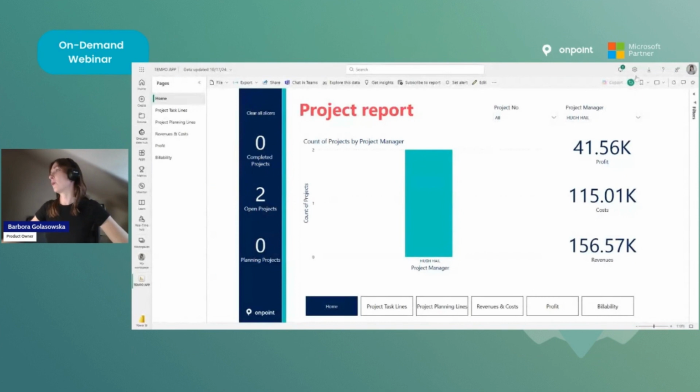And this is our Power BI report. This is the home page. You can see that you can filter to different projects or project managers. You can also see the total amounts related to profits, costs, and revenues of your project. And this is general information about the total number of the projects you currently have in your Business Central.